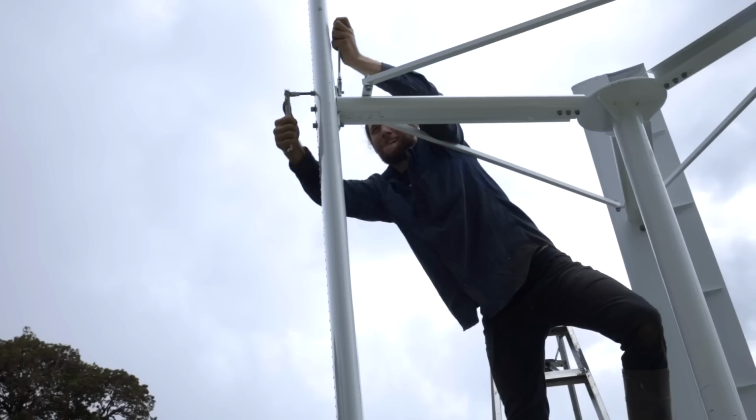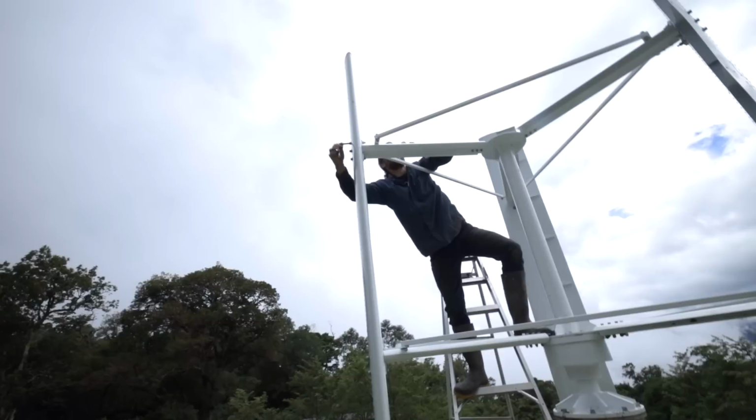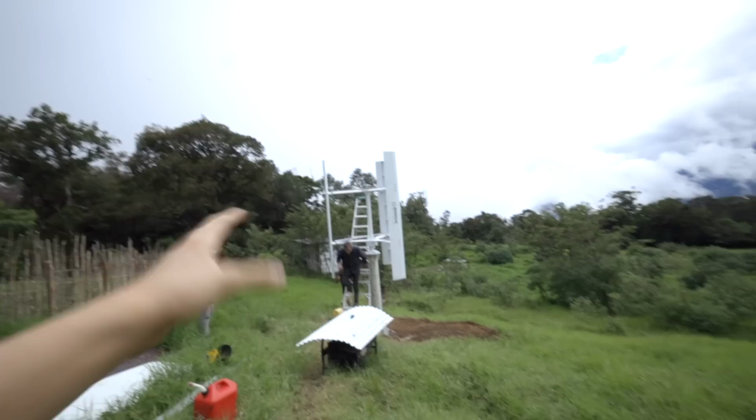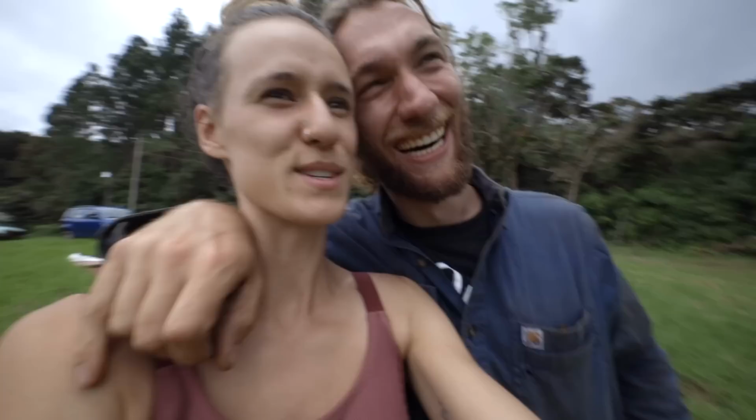Wow. Wow. Look at that. Look how freaking big this thing is. It's huge. It's way bigger than I thought it would be. That's what she said. Well, well, well. Look what we got here. Oh, that's what she said today. No, but seriously, guys, look how big this thing is. Right. Especially in comparison to the greenhouse. It's almost the same height as the greenhouse.